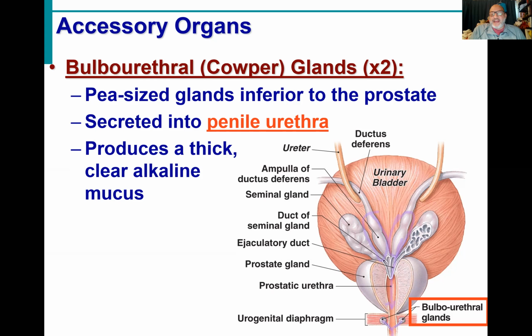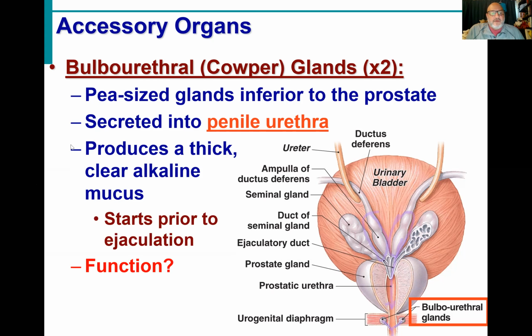So that's exactly the problem with that. The pre-ejaculate can actually have a higher concentration of sperm in it than the actual ejaculate itself. All right. So there you go. Questions on that?